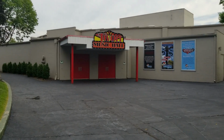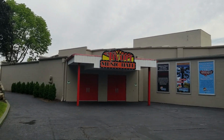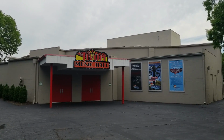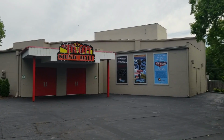This is their main theater here, the Tivoli Music Hall, and it's not being used at all, apparently, right now. No shows in it. There are a couple shows here in the park, but they're not here. Which, okay. Not exactly sure why. I'll talk about the shows here in just a moment.